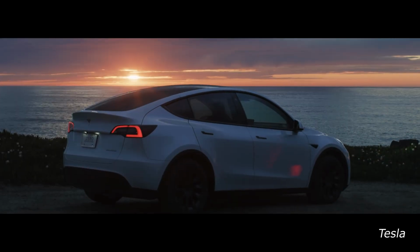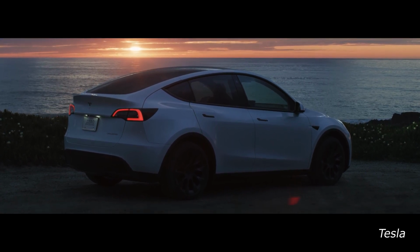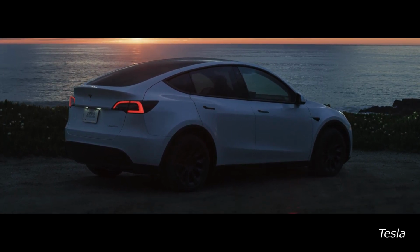This is a Tesla Model Y, and today we'll be taking delivery of one. Let's go.